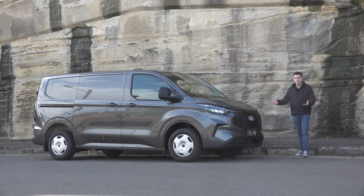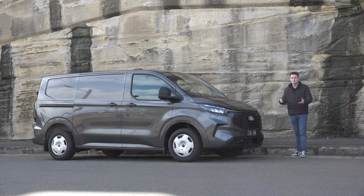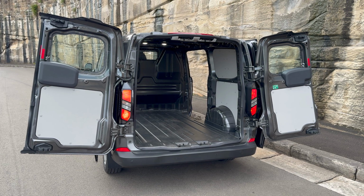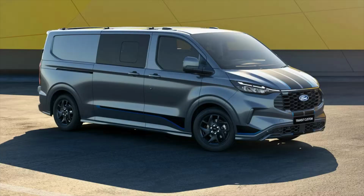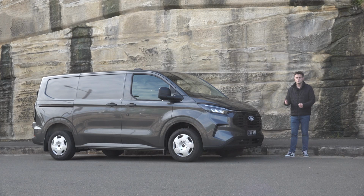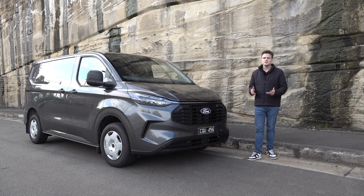Let's start off with a brief overview about the model range. So the Transit Custom has a price range between $55,000 climbing up to just under $63,000, with the choice between a short or long wheelbase, and available also in two different model lines. Firstly, the Trend, which is the one I'm featuring in the video and aimed directly at commercial fleet buyers, whereas the Sports Grade adds on a few additional options like LED lighting, electric driver seat adjustment, as well as additional seating. And in terms of rivals, like I mentioned, it is the type of vehicle that you're going to compare with the Toyota HiAce, which is priced from $46,000, and for a similar price tag, the Hyundai Staria Load. Let's now move on to the design.